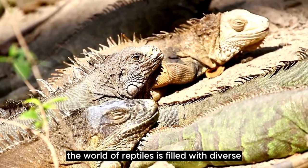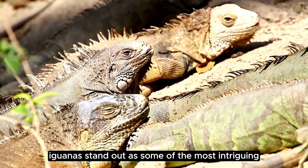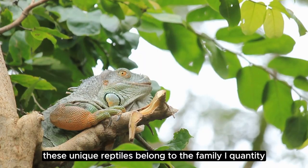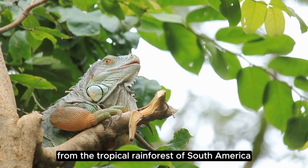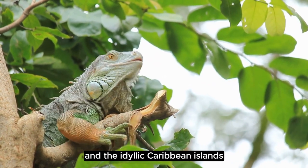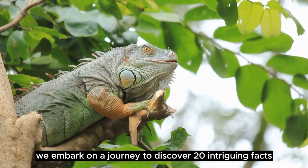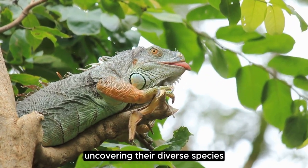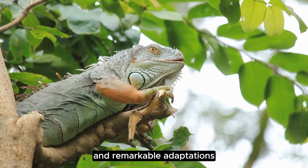The world of reptiles is filled with diverse and captivating creatures, and among them, iguanas stand out as some of the most intriguing. These unique reptiles belong to the family Iguanidae and inhabit a wide range of ecosystems, from the tropical rainforests of South America to the arid deserts of North America and the idyllic Caribbean islands. In this article, we embark on a journey to discover 20 intriguing facts about these remarkable reptiles, uncovering their diverse species, fascinating habits, and remarkable adaptations.